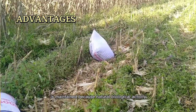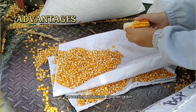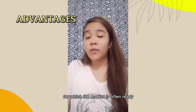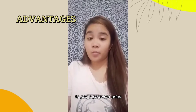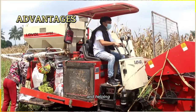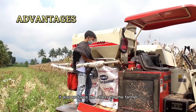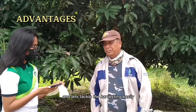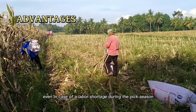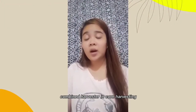The quality of the product harvested by the harvester or combine is maintained because of natural biological activity. Harvesting produces cleaner grain compared to the manual process, for which the market is often ready to pay a premium price. Furthermore, it also reduces the overall cost of production and helps farmers prepare the crop in a very short time. It also reduces the stress for the farmer and lets them tackle the harvesting easily even in case of a labor shortage during the peak season.